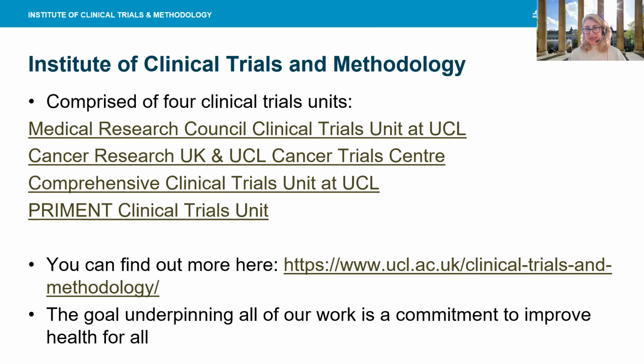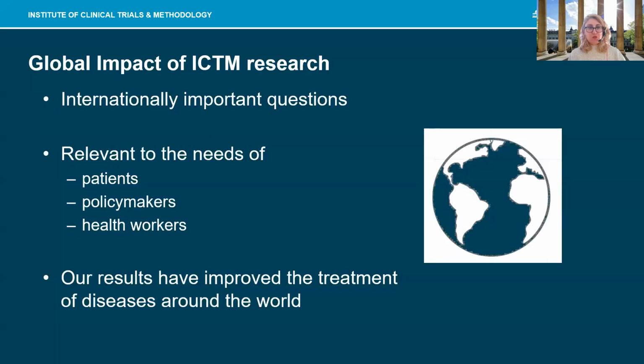But as I said in the previous slide, our major goal is to improve health for all, and that spans quite early on and through the life course of individuals. So what is the global impact of our institute's research? We pose internationally important questions, and we do that not by running trials only in the UK, but really across the globe to answer locally and regionally relevant questions. And these are relevant to the needs of the patients, policymakers, and health workers. Our trials and their results have informed various guidelines, not only in the UK, but around the world, and improved the treatment for many diseases over the many decades that we've been running those trials.